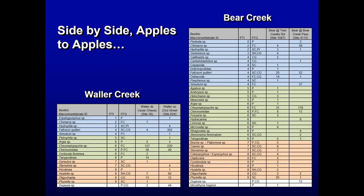It's a big world out there. There's a lot of invertebrates. It means I don't know what that does. Nobody does. So it's a thing. We know what it is. We don't really know what its place is in the system. Fortunately, there's only a few. But overall, you can see Bear Creek has a much greater diversity of organisms.